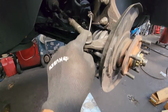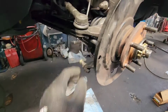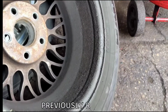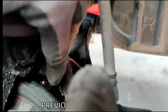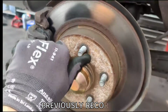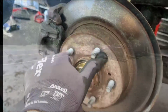going on soon. You can see all this grease here from where the old axle boot was ripped and it was just spitting it everywhere. See it back here too. Surprise, surprise! Look at all that grease. And that's where the grease came from. So add that to the list. Need an axle, passenger side. Rear brakes as well, and possibly a caliper.